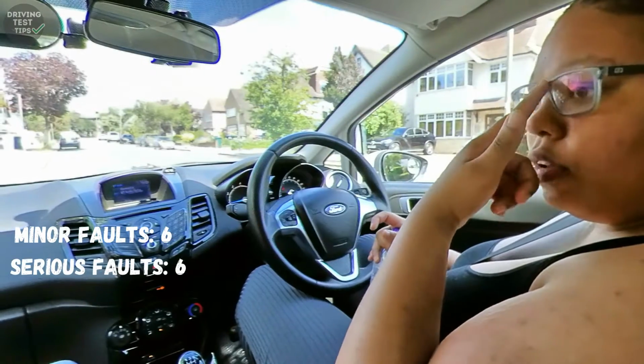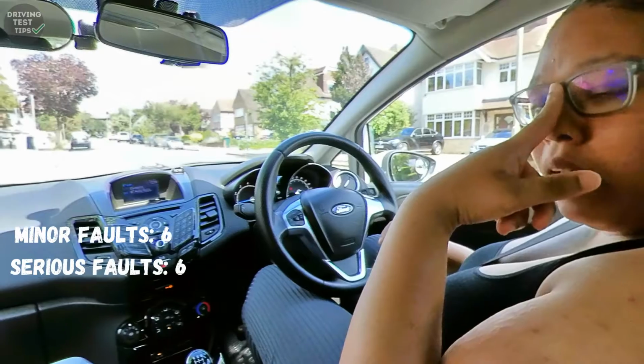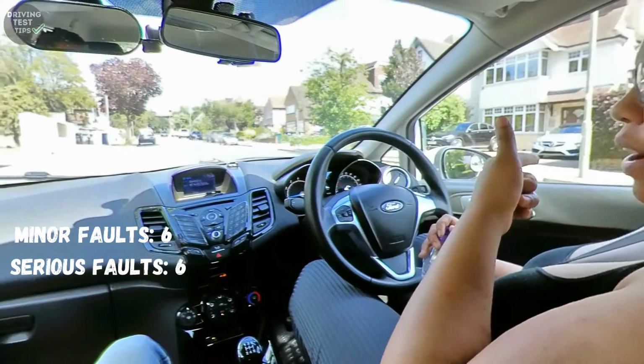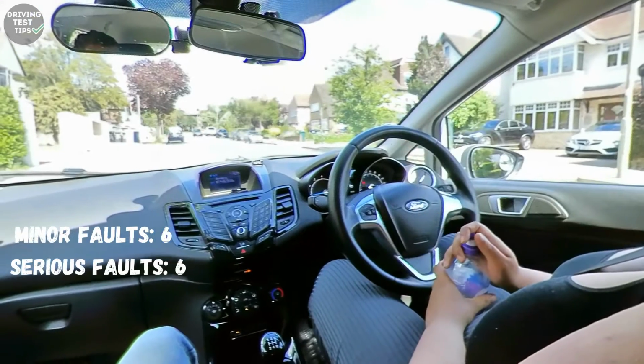Do you reckon it was because you were thinking more about which way you're supposed to have turned, and you're thinking I've messed this bit up? Yeah, and I was just like, oh my gosh, I don't know. I was like, oh wait, I'm meant to be going that way, but I'm facing this way. What can you do in that situation next time?